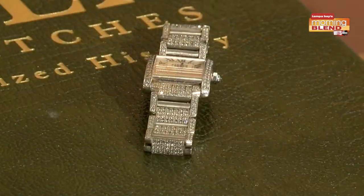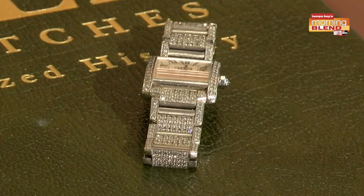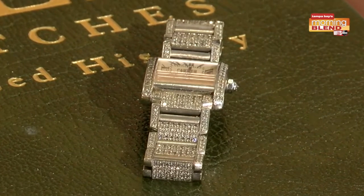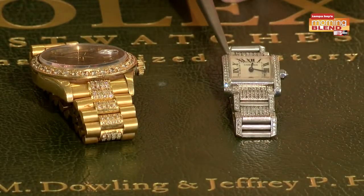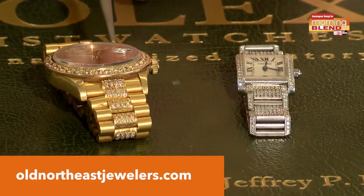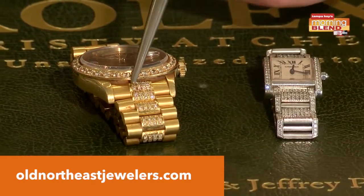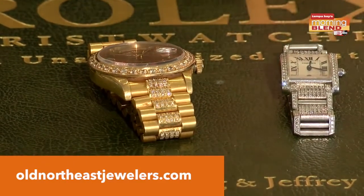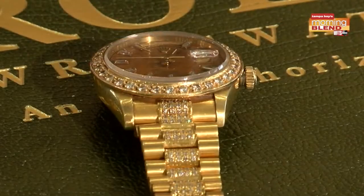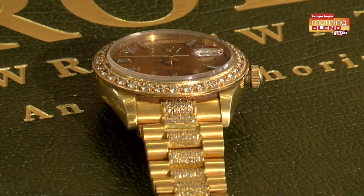This is a Cartier encrusted with diamonds. We're selling this watch for only $8,500. Why? Tell you in a minute. It's 18 karat gold, it's genuine, it has genuine diamonds. This Rolex has diamonds everywhere, on the bezel, on the dial, and on the bracelet. It's a quickset sapphire crystal with a wood dial, which is kind of desirable. But we're only asking $12,900 for it. Why? I'll tell you later. Actually, I'll tell you right now.